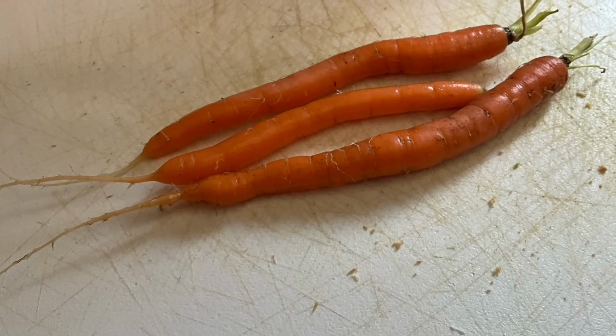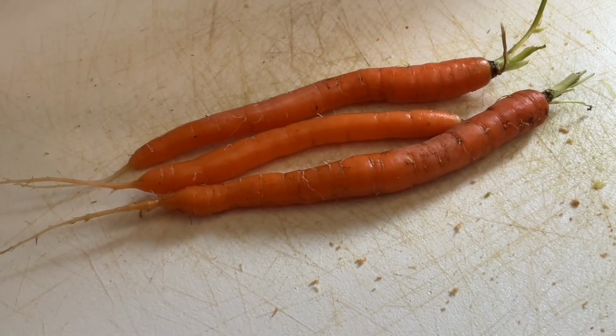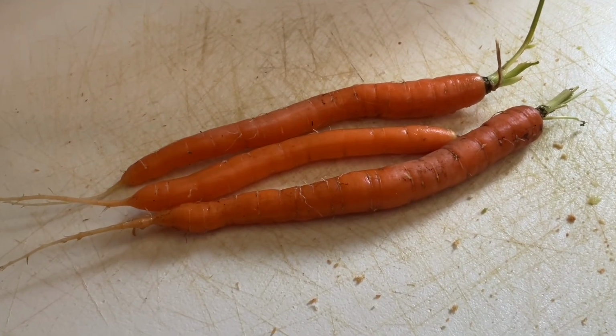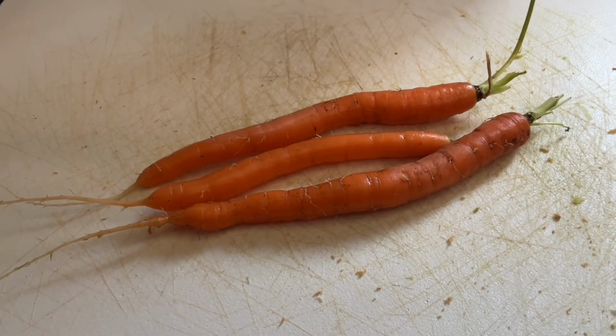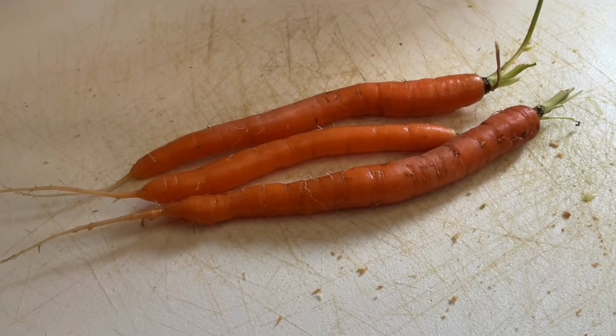So this is a great thing about a garden. You can grow it the way you want to grow it, and pick it the way you want to pick it and how you use it. For us, the smaller carrots are better. They're easier to eat and easier to chew up and easier to cut for Grandma also. So this is something else that I love doing also.